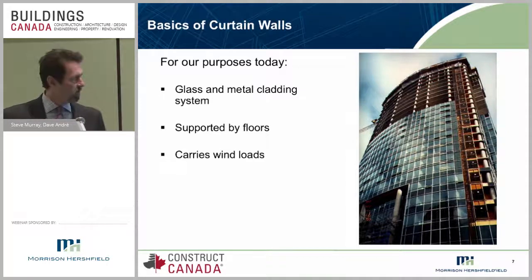So curtain walls, you can define them in many ways, so broadly that you could talk about brick veneer and others. But for today's purposes, really we're just talking about glass and metal cladding systems. Non-load bearing, non-gravity load bearing. They're supported by the floors, but they do carry wind loads.